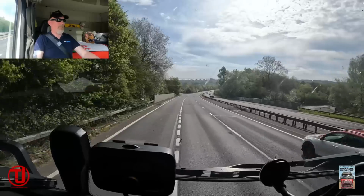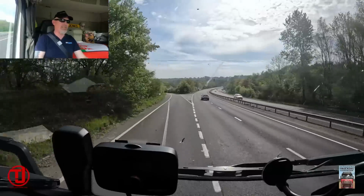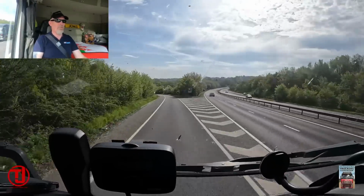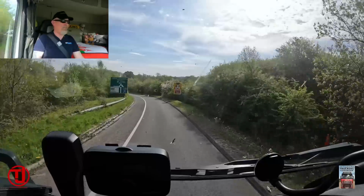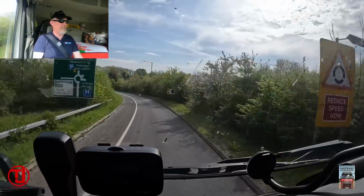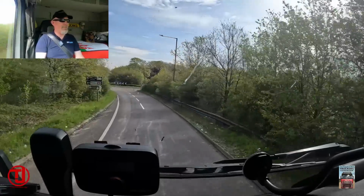Coming down the A21, off the M26 into Tonbridge now. About 5 minutes away, I think. Something like that. So I'll just bring you in with me, going into an insulation company.